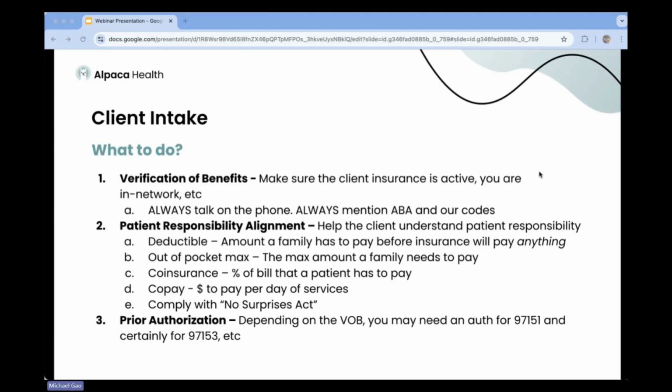So you want to put together a document that says, here's how much you can expect to pay if you do start with services. If that looks good, you'll then go and get a prior authorization. You'll need to get approval typically for a 97151 to do the assessment. Once you've done your treatment plan, get your 5.3 and your 5.5 codes.